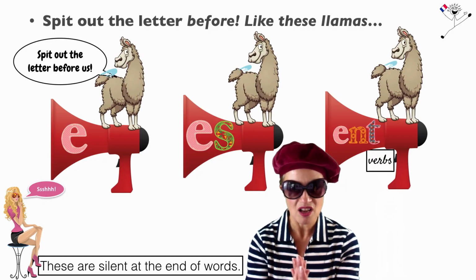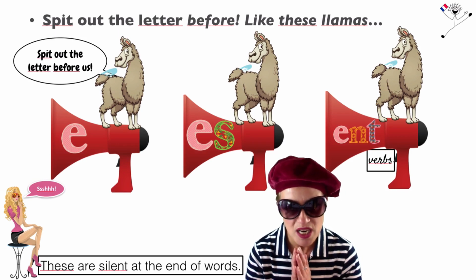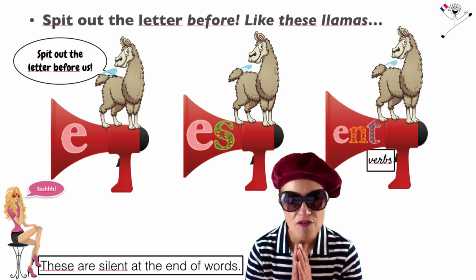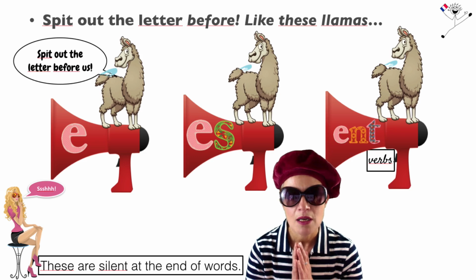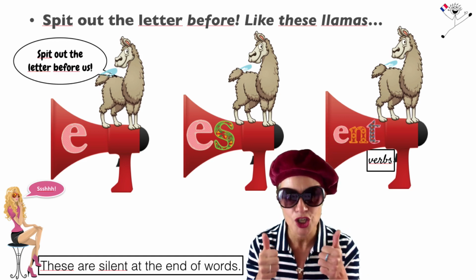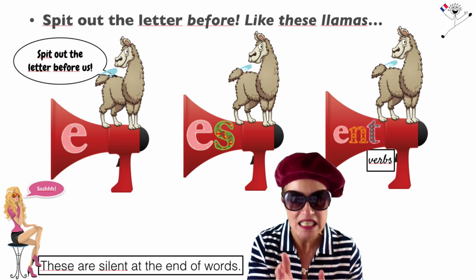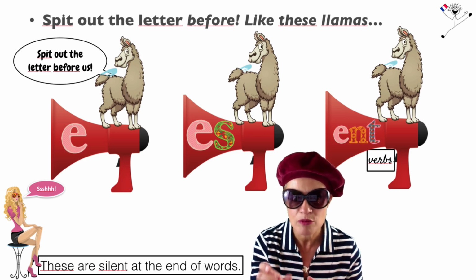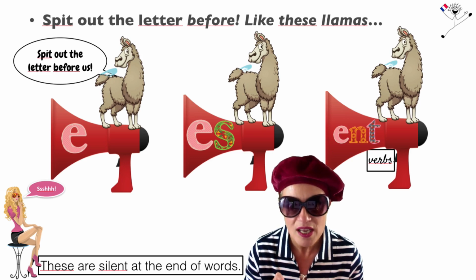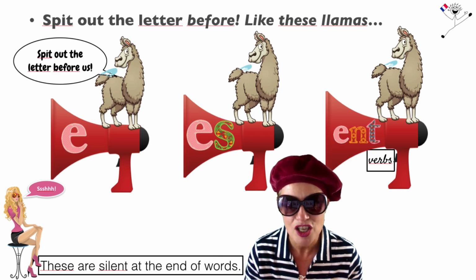And now, for the last important tip, the llama spitting tip. We are going to be spitting French today because if your French word ends in either E, ES, or ENT when it's the verb, you're not going to hear them. They are silent. But the important bit, to get good pronunciation, is to spit out the letter that is directly before these combinations. So the letter that comes before the E, the letter that comes before the ES, or the letter that comes before the silent ENT when we're talking about verbs. You are going to spit out that letter that comes before like a llama.